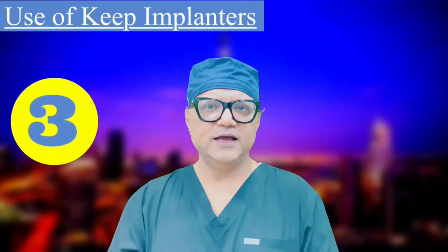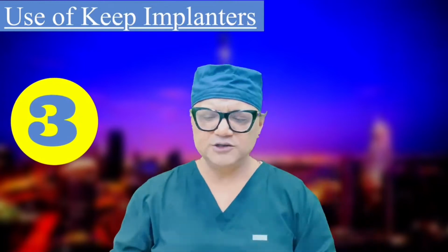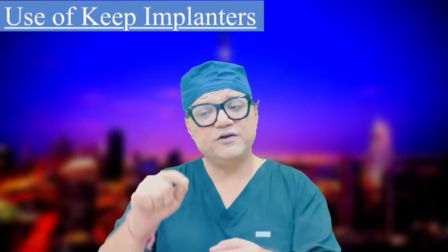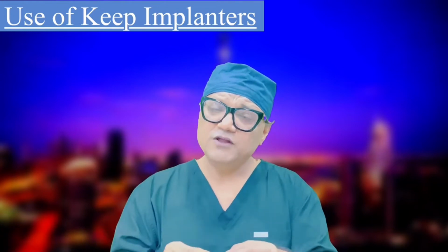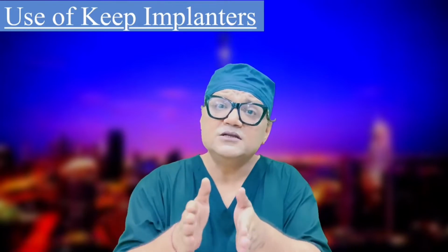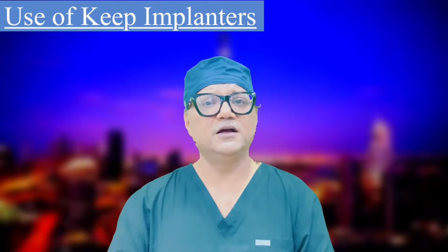Number 3 technique is use of Keep Implanters. As you know, when forceps are used, sometimes the graft can be crushed, the grafts can be damaged. If it's a curly hair, then it's difficult to place with the forceps, and there are certain other difficulties with the forceps. If the graft is bigger in size and the slit smaller, it's difficult to push inside the slit.